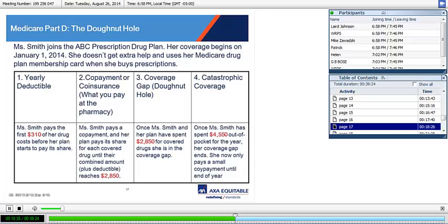And this next slide is really meant to illustrate how the prescription drug plan works within Medicare. What you do have with the prescription drug coverage plan is a yearly deductible. So in this example for 2014, Mrs. Smith has an annual deductible of $310, which means the first $310 of prescription drug costs that she incurs in a given year is going to be an out-of-pocket expense for her. Once she hits that $310 deductible, we move into stage 2, which I'll call the normal coverage zone. And what happens in the normal coverage zone is she basically is going to have a copayment, and her plan shares the cost of the prescription drug coverage.